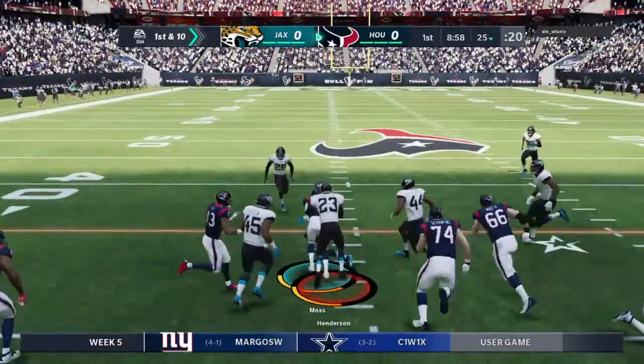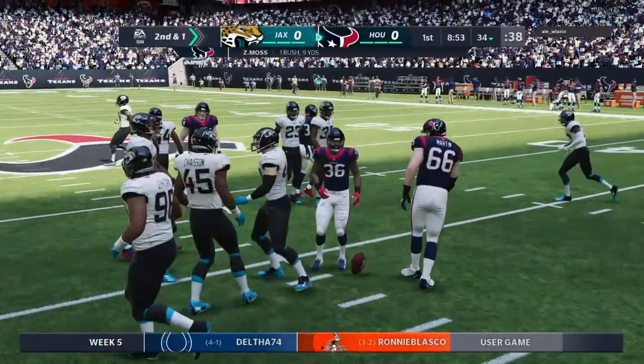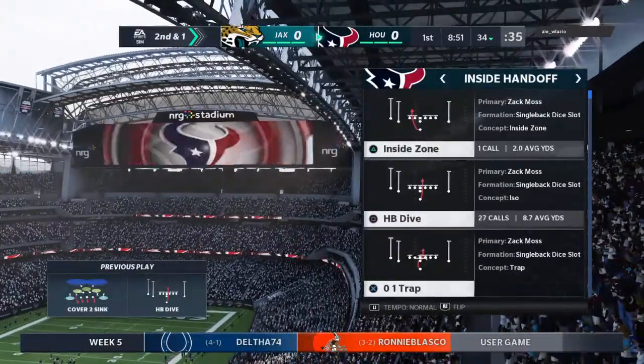Here's the first carry of the game for Zach Moss. And this will leave him a yard short. Nice pickup of 9 yards on first down. He's tackled at the 34-yard.